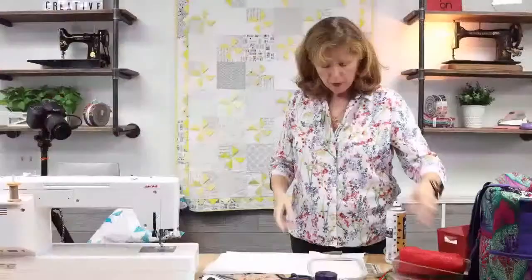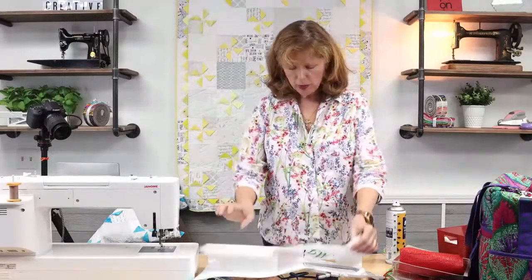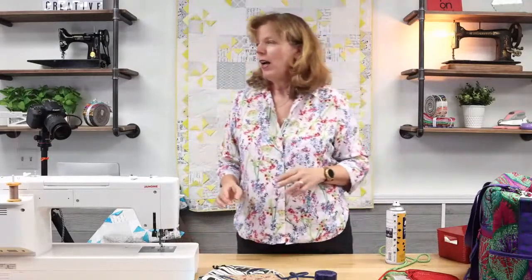So I came up with the design and put it in my machine. And of course, you always test out a design to make sure you like it before you do the real one. So are there any questions that I might be able to answer about embroidery? I'm not an expert by any means.